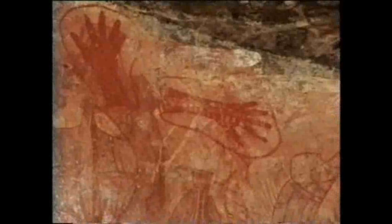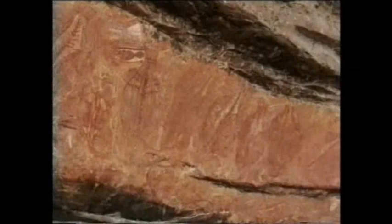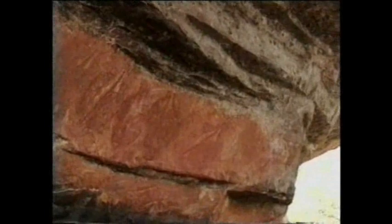Both the climate and the awesome landscape have inspired some powerful myths and legends. Many dreaming stories date from the so-called estuarine period, which followed the last ice age. Seafood species are the subjects of many stories.